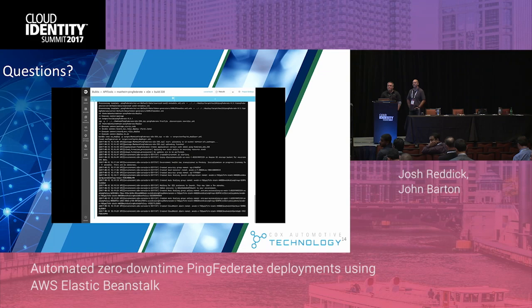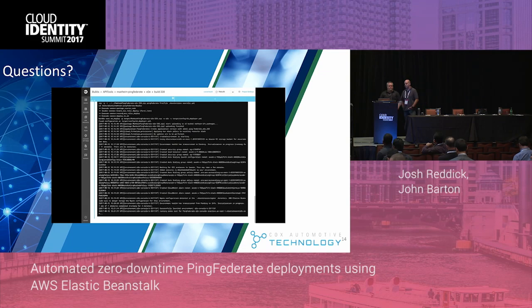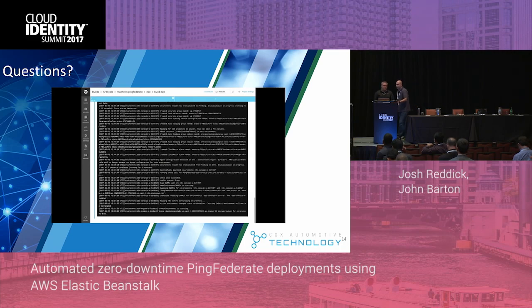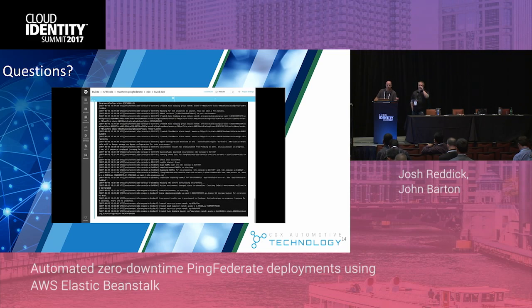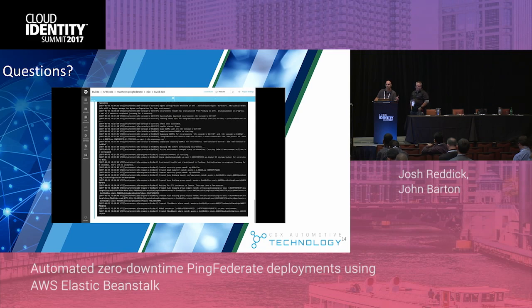Hi, how are you managing the database aspect of it in your blue-green deployment? Especially if you're using it for persisting OAuth grants. So the database itself is created with a CloudFormation template, so it doesn't change between deployments. The database itself is persisted across deployments.